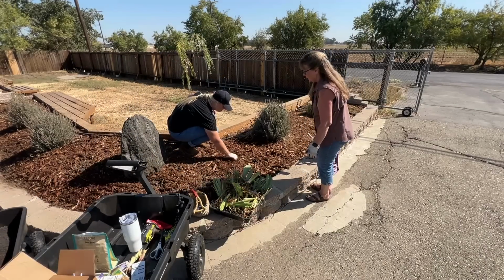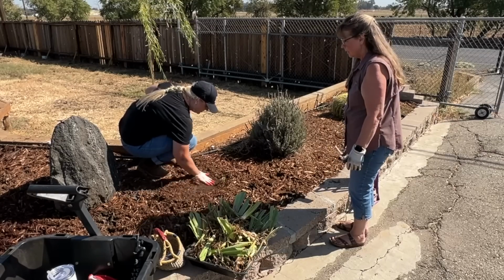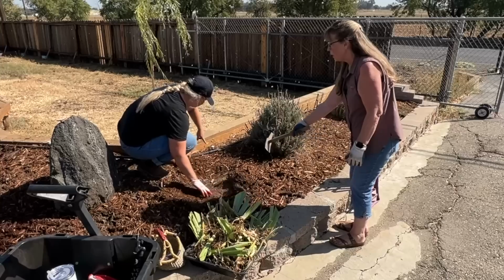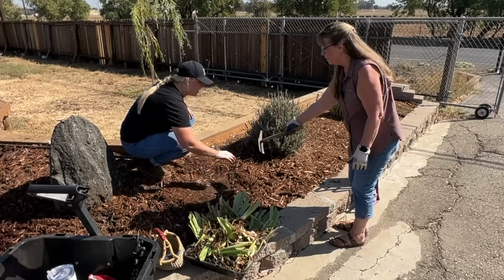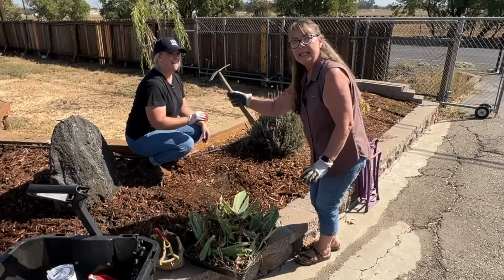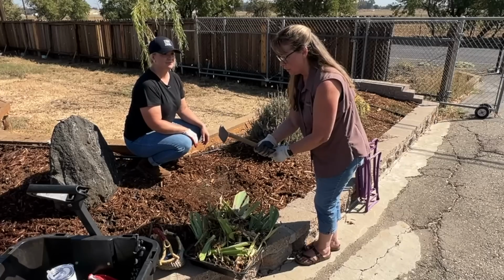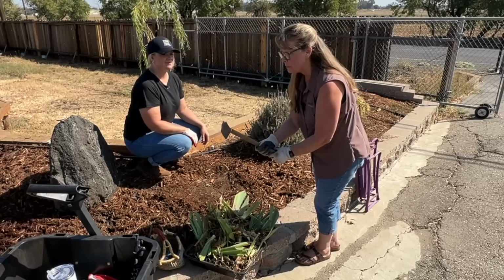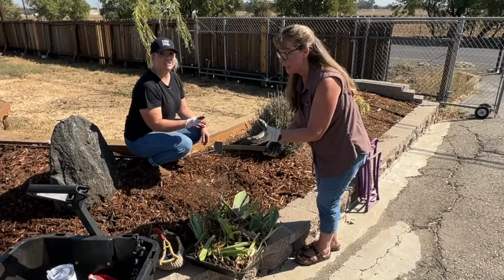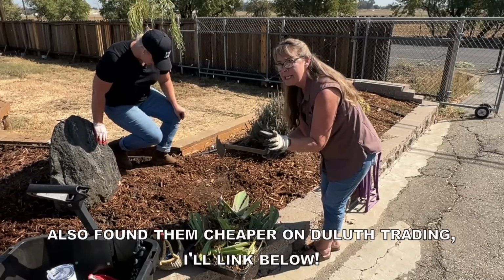That looks like a wild geranium, huh? It does. There's no pipe in there, right? Nope. Use a hodag to dig it out? Oh, yeah. Did you tell everyone about this? This is my hodag that I bought at the Boise Garden Show back in 2009. It was made by an elderly man, and they're still available now on Amazon. I just bought one, like 10 minutes ago.